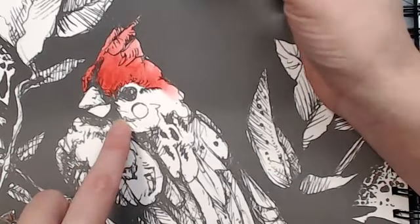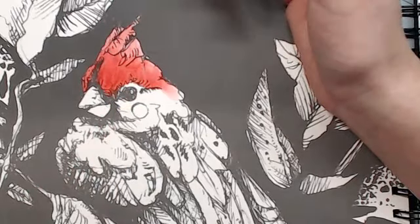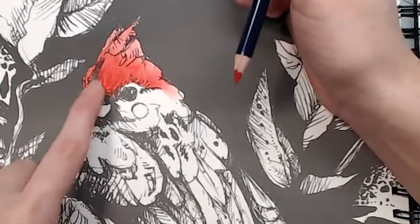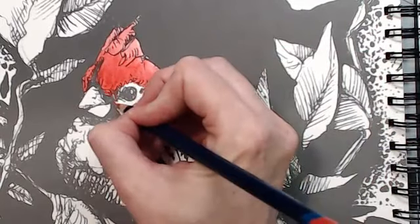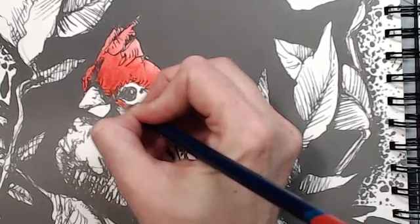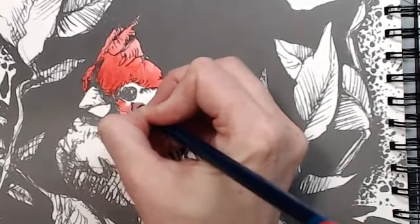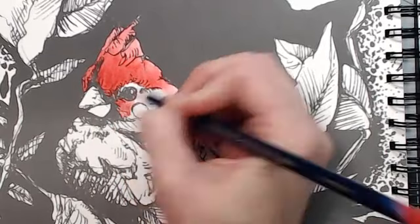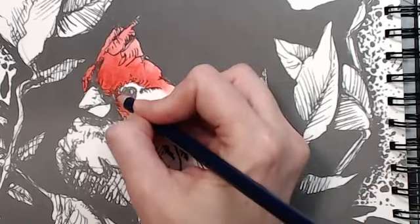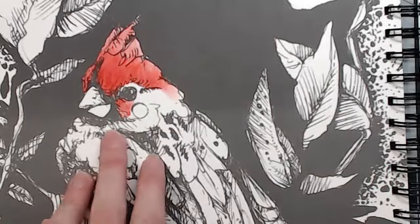Actually, see, this one has a lot of black around his eye. That's all right. It's already got black in there, so I'm just going to go with that. Actually, you know what? I could do the darker red here. Good.